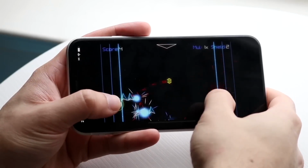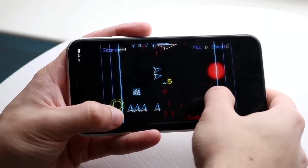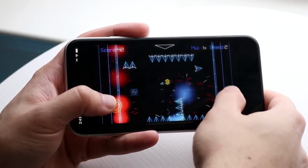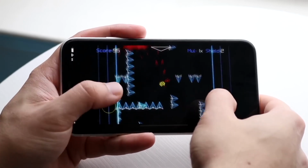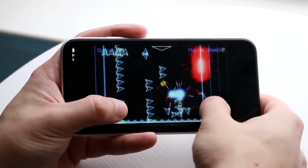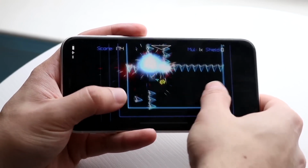Now, starting off with the outside, this is the thing that hasn't changed at all. We're still getting that 6.1-inch Retina IPS panel on the front. It still looks very good. There's really not too much to complain about here. I've always felt like Apple has done a really good job with their panels, and their IPS panels weren't really that bad, so this one is no exception. You're still getting that notch up top, which is great.